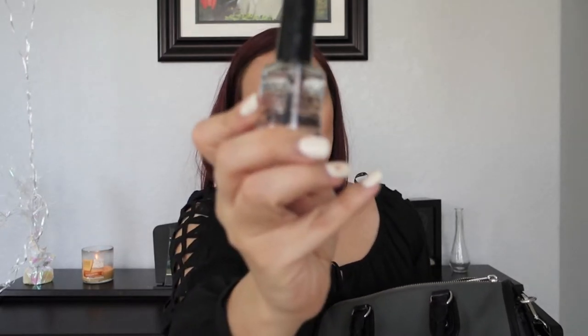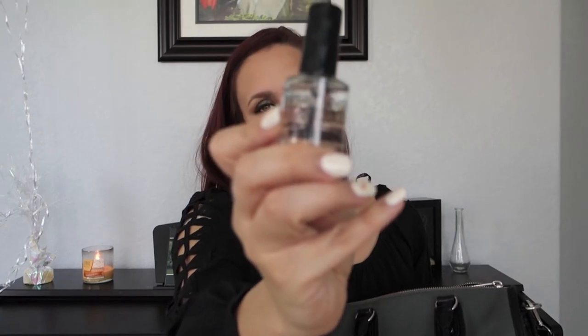On the side I have, I don't know how to say this, Seche Vite fast drying top coat. When I went to get my nails done, I asked them to use this top coat because it helps the nails dry really fast, faster than what they use at the nail salon. Here on this side, it's empty. There's nothing in there.